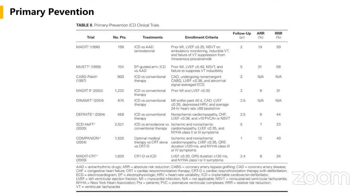The next one is the Defibrillators in Non-Ischemic Cardiomyopathy Treatment Evaluation trial, DEFINITE. It was published in 2004. It investigated ICD in patients with non-ischemic cardiomyopathy. These patients had a history of heart failure, a left ventricular ejection fraction less than 36%, and evidence of ventricular arrhythmia, with more than 10 premature ventricular complexes per hour or non-sustained ventricular tachycardia. The trial showed an absolute risk reduction of 6% and relative risk reduction of 44%.